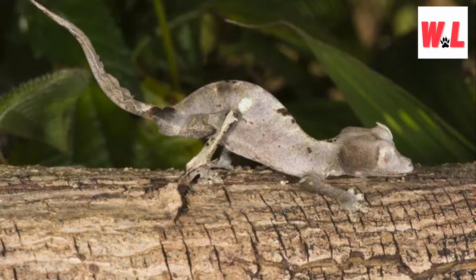When threatened, this gecko takes a dramatic stance, opening its mouth wide and emitting loud cries to deter potential threats. Its leaf-like appearance, complete with convincing textures and colors, keeps it hidden from predators during the day and helps it sneak up on prey at night. The satanic leaf-tailed gecko is a true master of deception in the animal kingdom, blending seamlessly into the lush foliage of Madagascar's rainforests.